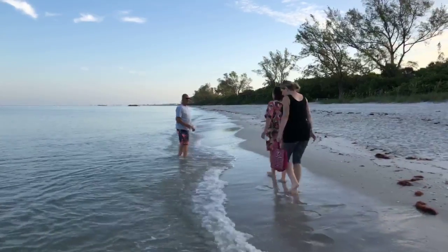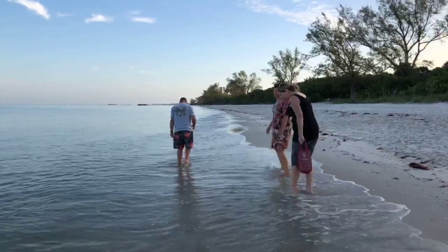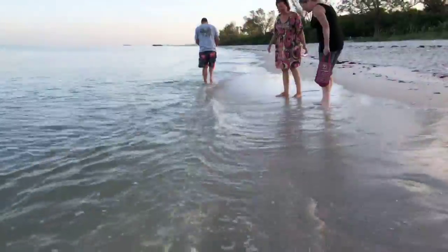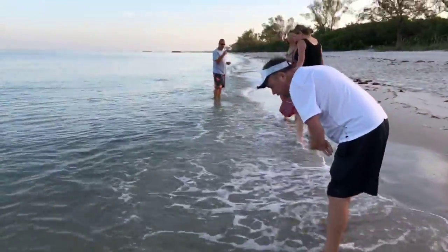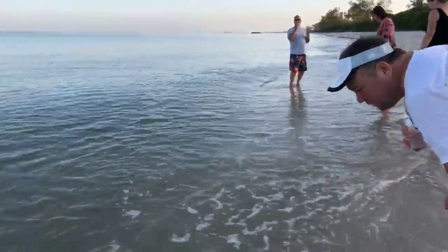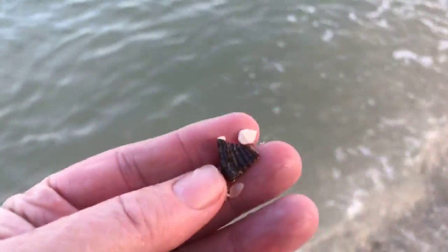I don't know if I want to see that. So many ups and downs. Nope, little piece of shell. Darn it. These little broken shells throw you off when you're looking for shark's teeth.